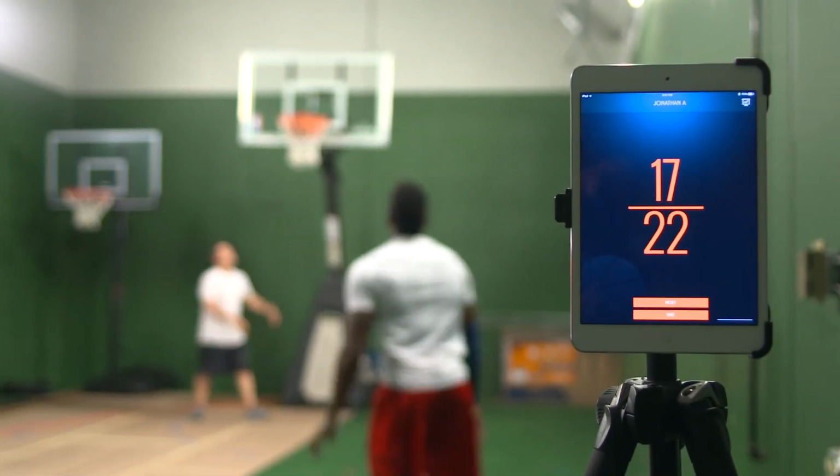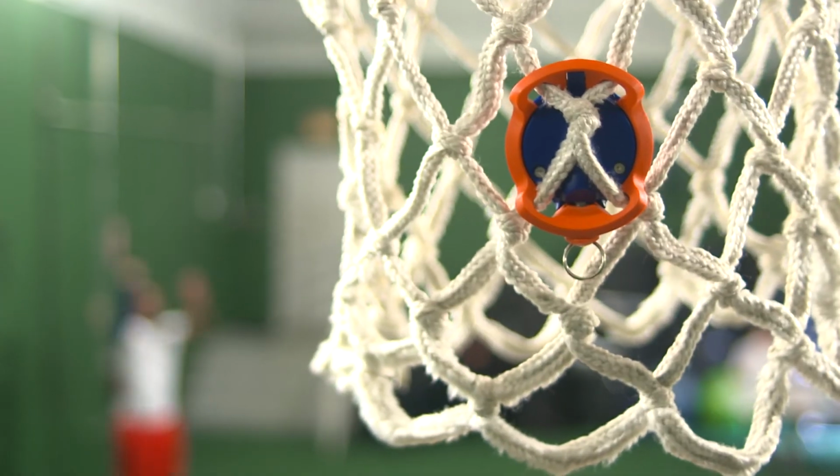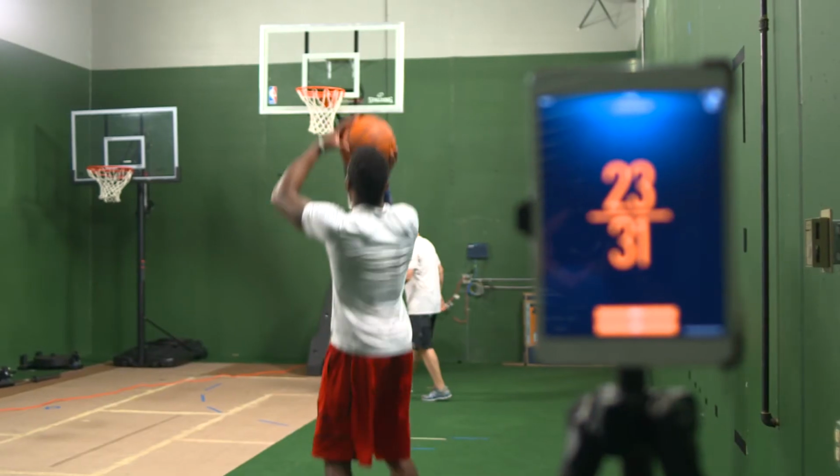ShotTracker is wearable tech for basketball, probably best described as a Fitbit for basketball. It automatically tracks your basketball shot attempts, makes and misses, and location on the court, while providing the basketball player with a real-time shooting chart. What we've done is create a chip that we put inside the shooting sleeve or in a wristband. That detects shot attempts. And then there's a similar piece of technology on the net that detects the ball traveling through the net, hence a goal scored. And then we infer misses.